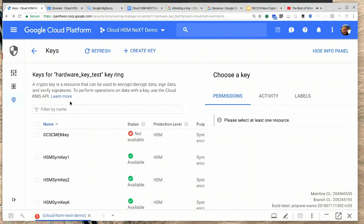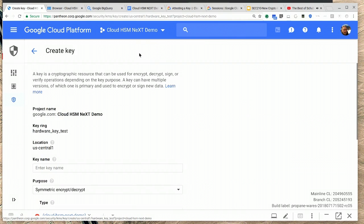All right. So I created a key ring. I already did this because I didn't want to step through everything in its gory details. But I created a key ring US Central 1, which is where our current alpha HSMs are staged. One other preface is that this is the alpha UI. The beta UI is very, very similar, but it's a little bit different. But it's not going to be marginally different that you're going to be confused. So I'm going to create the key.